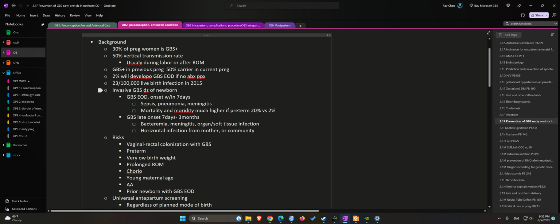So invasive GBS disease of the newborn: we have the early onset, which is within 7 days. We have sepsis, pneumonia, meningitis of these newborns. Mortality and morbidity is much higher if the patient is preterm, 20% versus 2%.